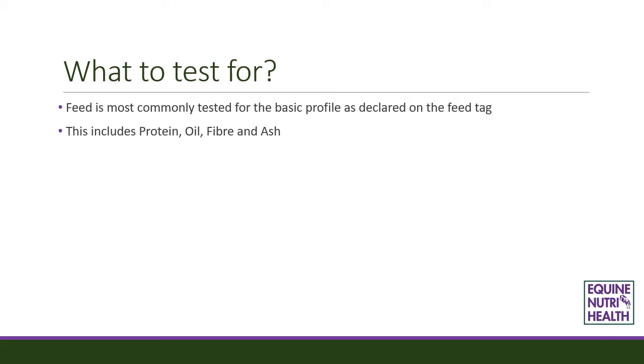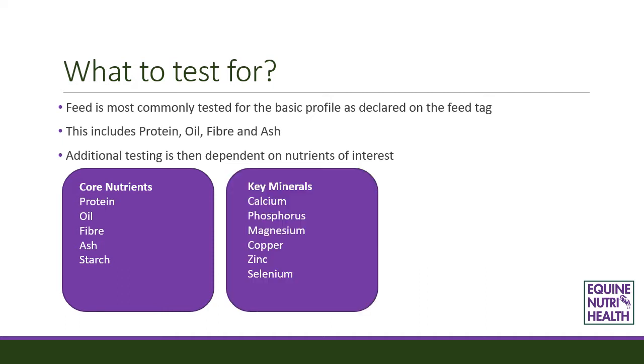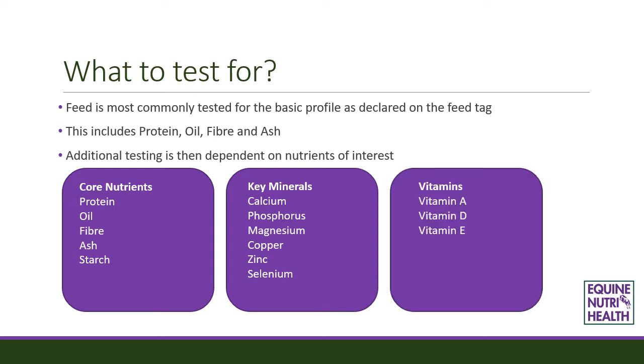So what to test for? Feed is most commonly tested for the basic profile as declared on the feed tag. This includes protein, oil, fibre and ash. Additional testing is then dependent on nutrients of interest. Outside of protein, oil, fibre and ash, starch is the most commonly tested for core nutrient. When it comes to minerals, the most often requested are calcium, phosphorus, magnesium, copper, zinc and selenium. And with vitamins, the profile is normally vitamins A, D and E.